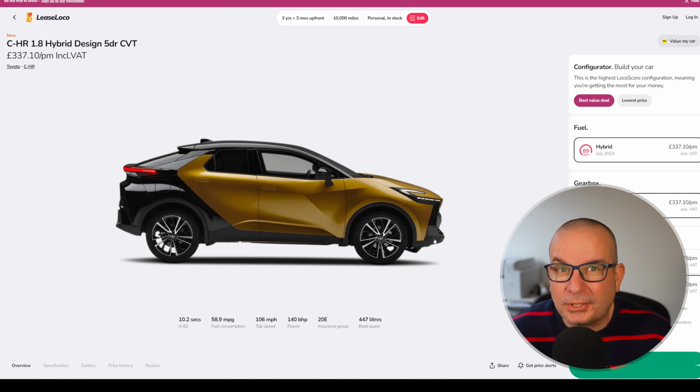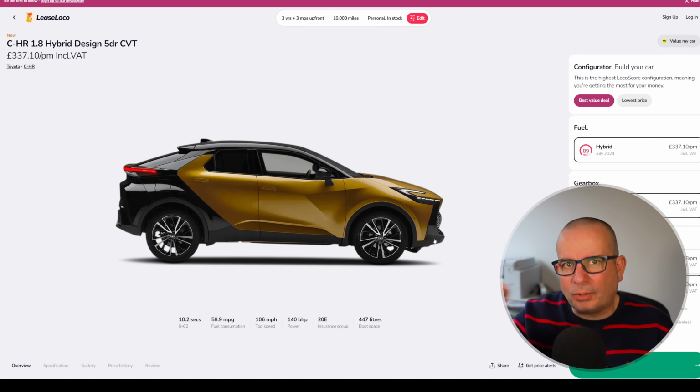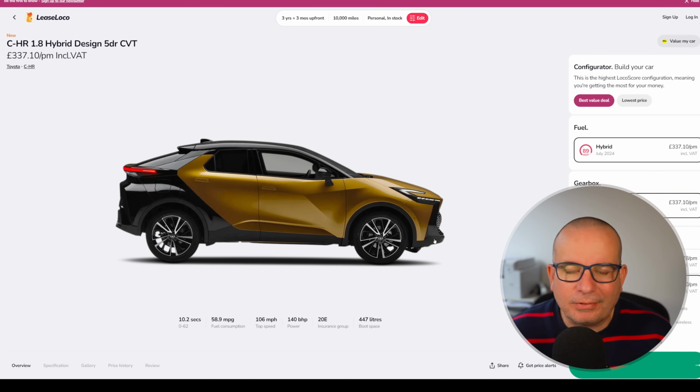Next, we've got the Toyota CHR. It's a grand up front and 337 a month. This is absolute bog standard price. These have only just come out. There's been no discounting or sort of price hikes on it, so it's where it's always been. But the important thing is it's in stock, so you could get one quite quickly.